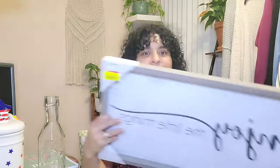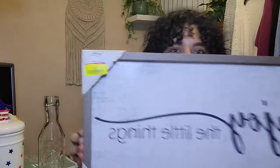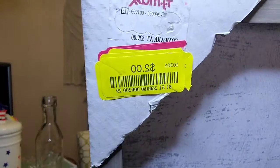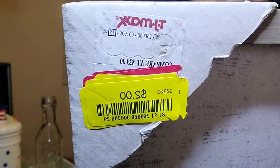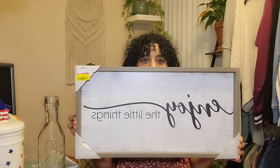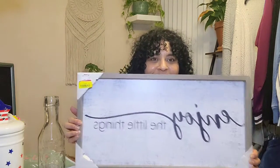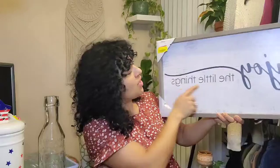Now, my favorite ones. This is why I actually ended up checking out the entire section. I just cannot believe what I found. You see this? Now, look at the price. Yes, people. $29 to $2. $2. It's just beautiful. So enjoy the little things.